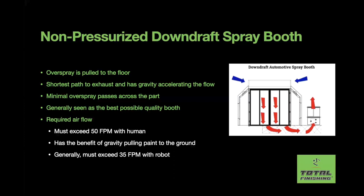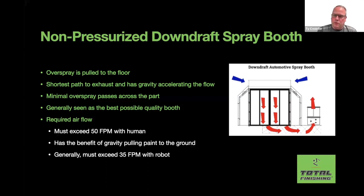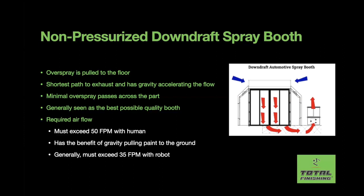Does it also lower paint costs because more is getting to the part rather than zipping past it? It can, especially if you are using electrostatics, because the electrostatic will be able to turn around and wrap better if you have less velocity of air. Right. Or powder.